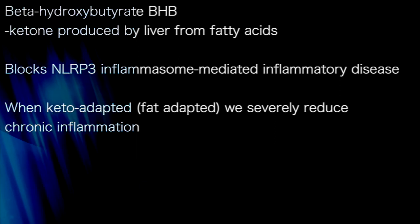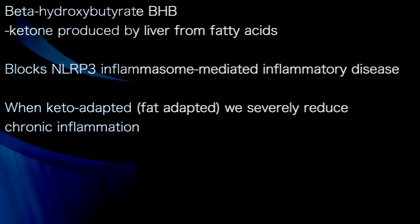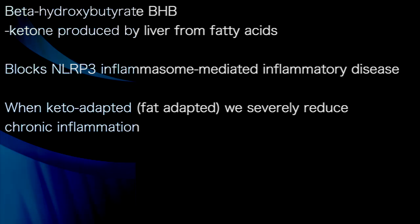Beta-hydroxybutyrate, BHB, a ketone produced by the liver from fatty acids, blocks the NLRP3 inflammasome-mediated inflammatory disease. When keto-adapted, or fat-adapted, we severely reduce chronic inflammation.